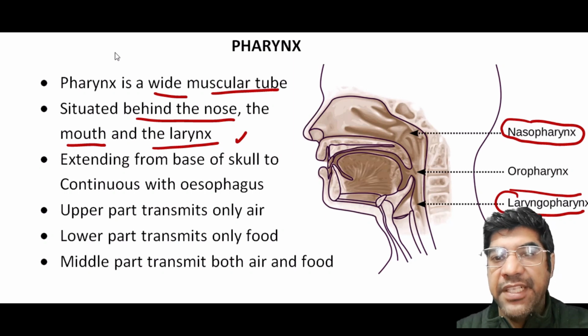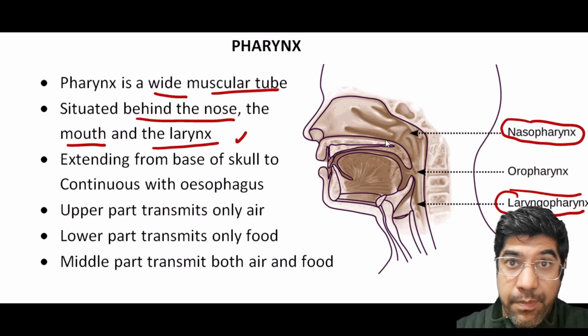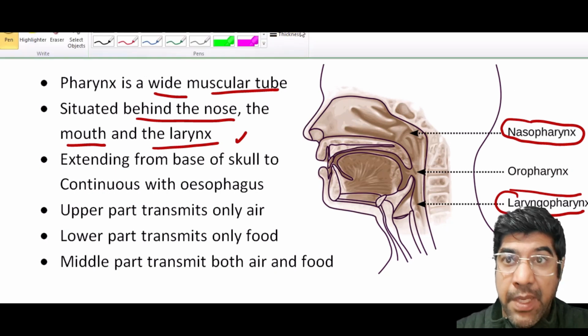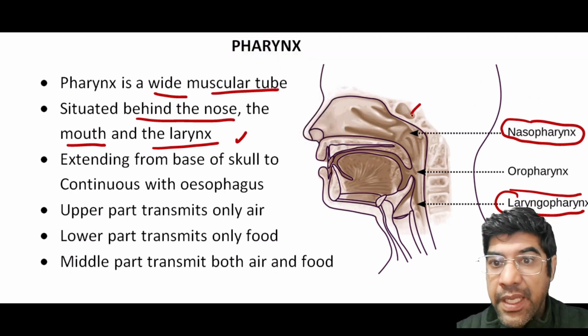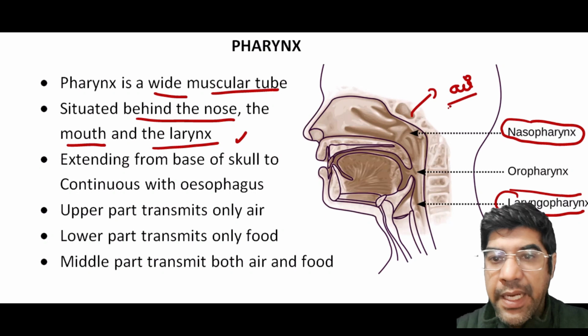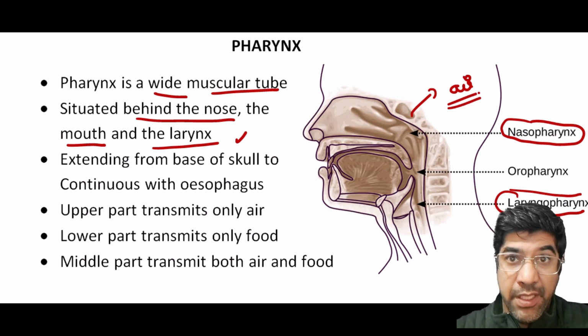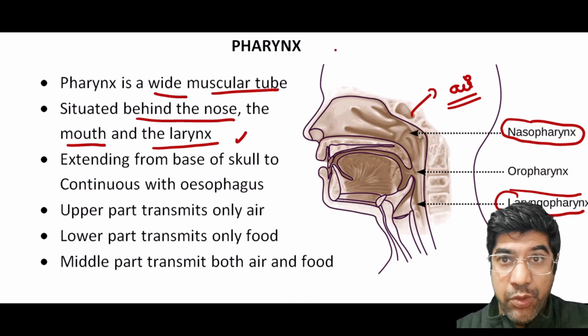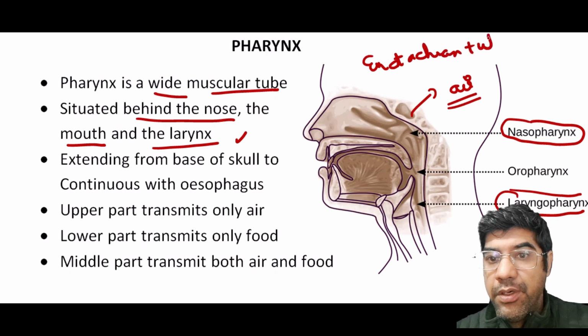So nasopharynx, remember, is the upper part of the pharynx that is situated behind the nose. It is primarily involved in the passage of air during breathing, and it is where the openings of the eustachian tube are located.